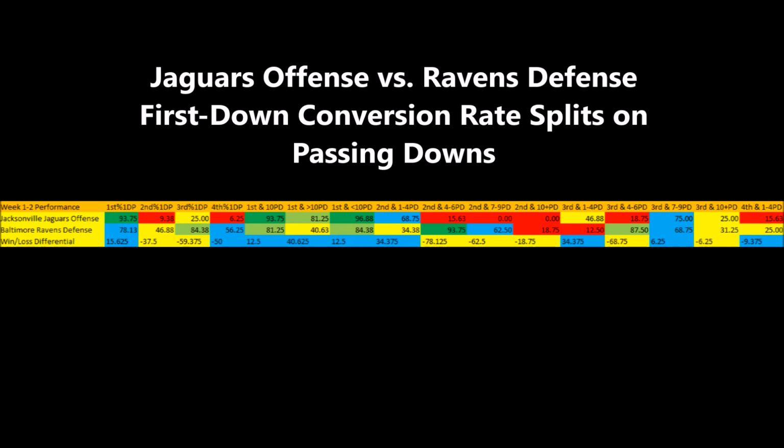Their third down ability to create first downs, or at least their third down conversion rate, has been dismal. And the Ravens have been one of the better teams in the NFL when it comes to third down conversion rates. On top of that, the Ravens' defense on second downs has also been a little bit better. So I think the Jaguars' passing offense will continue to have the same sort of systemic issues that they've had on second down and third down, and I give the advantage to the Ravens' defense when it comes to passing downs overall.